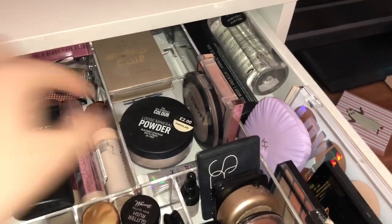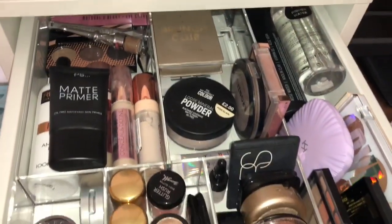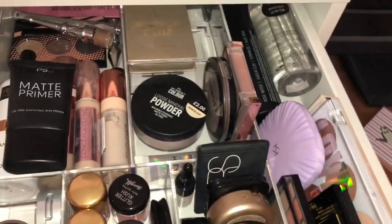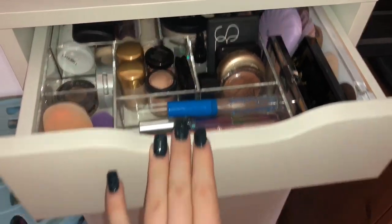So yes, but there's just stuff in here that I don't use that could probably go, to be honest, as well. So yeah, it's basically just having a clear out at some point, which I want to try and do today, but I don't know whether I'll get around to it.